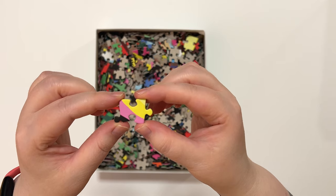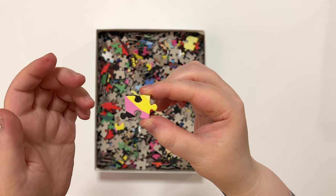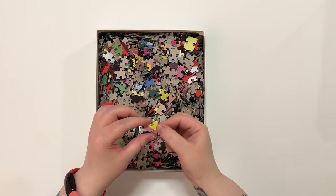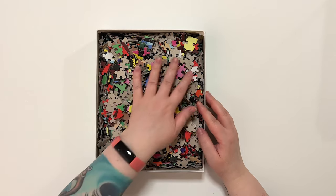Means you're not gonna have any kind of sheen spots when you're puzzling. And also if you're taking photos or video, that'll make it easier for you as well. So yeah, really nice. Definitely looking forward to puzzling with those. And then as for the piece shapes, they're a little bit different.